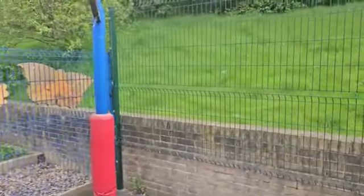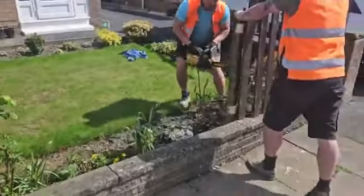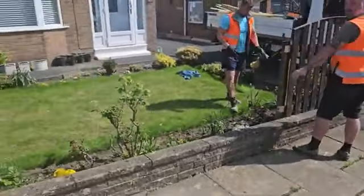That's just to stop them from being able to climb up on that wall, and it's all boxed in now. Yeah, on to the next job. We've got a timber job up in Queensbury to do. So, just doing a domestic job up in Queensbury. Nice, beautiful day for it.